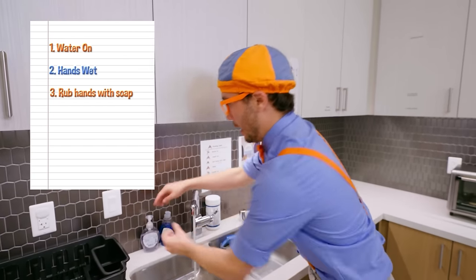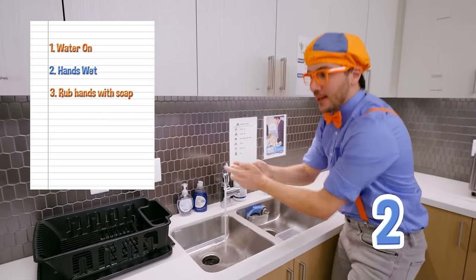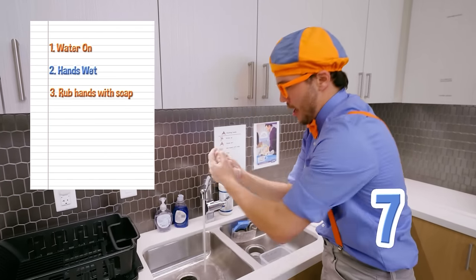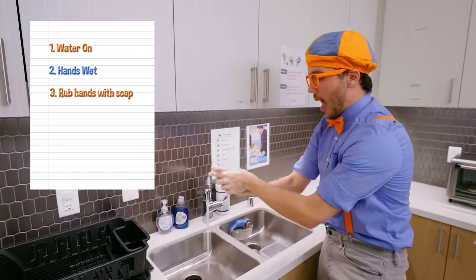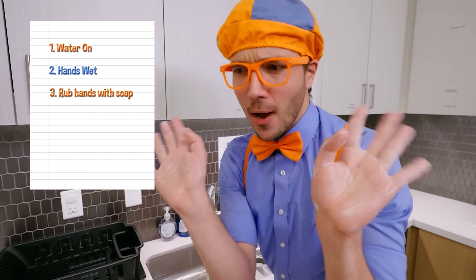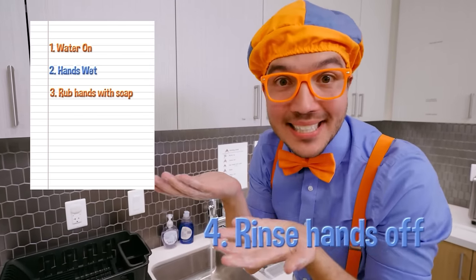Okay, here we go. One, two, three, four, five, six, seven, 8, 9, and whoa, 10. And because we don't want soapy hands, we want to rinse them off.